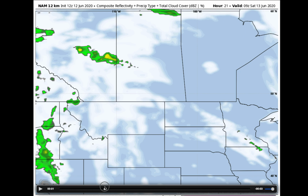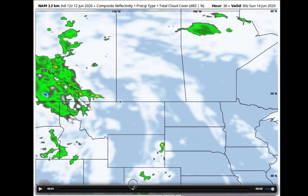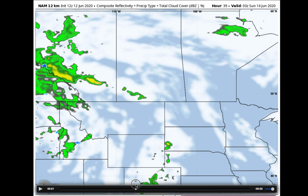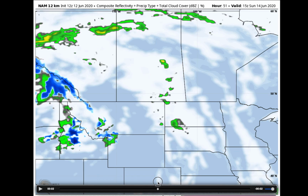It'll be more miss than hit as we head through the next 24 hours. We'll take it on into Saturday, again continuing to see maybe the chance for some scattered showers and storms across southern portions of Alberta, maybe into far southwestern Saskatchewan, dry as you head east from there. Taking it on into Sunday now.